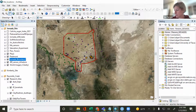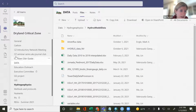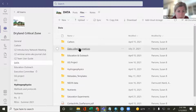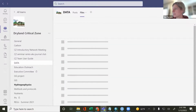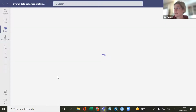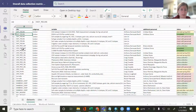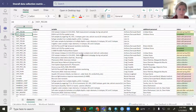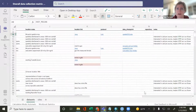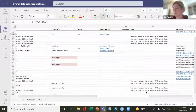Oh, and that brings up another thing. We have a big data collection matrix. In that data channel, if we go to the files, because we're still in year 2, but we still have a lot of housekeeping things that we're addressing. We have this data collection matrix, and this is something that Anthony Darrow-Zainardi started, but basically it has each variable, where it's being collected, who's collecting it, and then where it's currently archived, start date, end date, frequency, all that good stuff. And we're hoping to have the GIS and the actual physical data in SharePoint linked in here too.